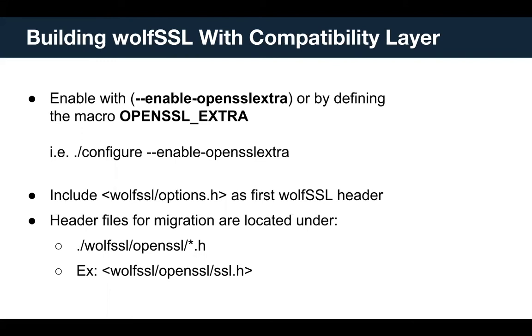To build with the compatibility layer enabled, when using AutoTools, the flag --enable-opensslextra can be used. In addition to the opensslextra flag, there is also --enable-opensslall. OpenSSL all enables a superset of implemented functions by including some of the API implemented when expanding for use with new open source projects. If building in an IDE or cases where AutoTools is not being used, then the macro OPENSSL_EXTRA can be defined. This macro can either be passed as a preprocessor flag, or better yet, set in a user_settings.h file.